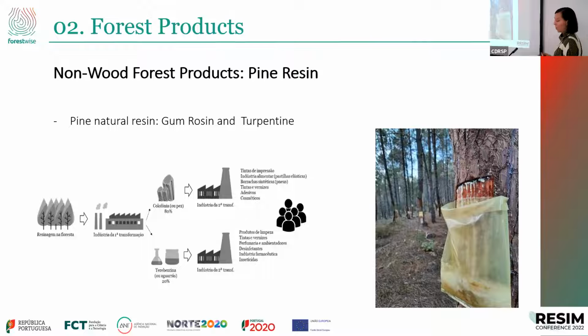So in this resin sector, when we collect the natural resin, this resin is distilled, and it gives 2 subproducts. The first subproduct is turpentine, which only represents 20%. It is used mostly in the perfume industry to produce perfumes, disinfectants, pharmaceutical industry products, insecticides, all of that.